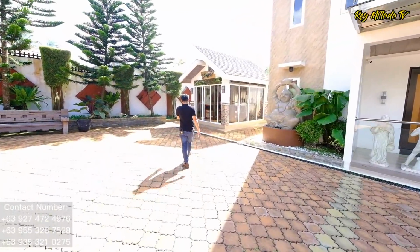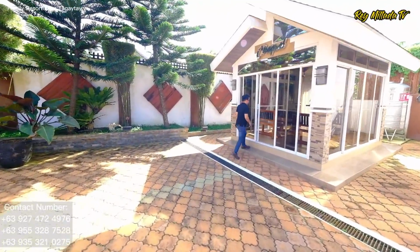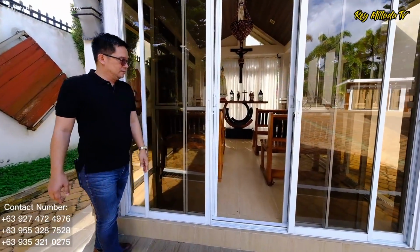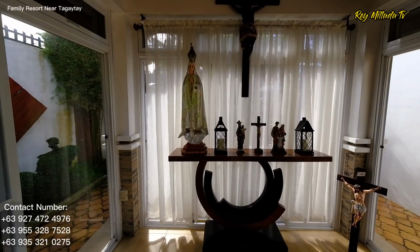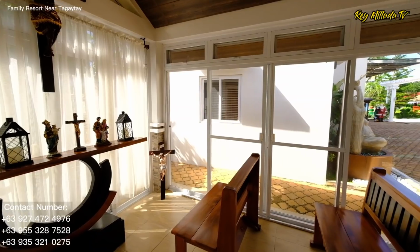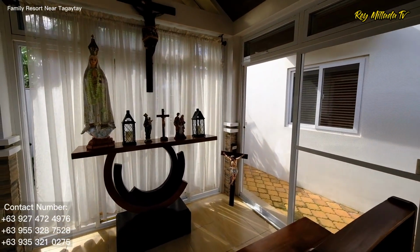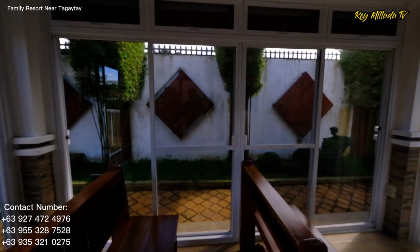another feature of the property. So the best feature of this property is their chapel's room. Check this out. So you have cute and nice chapel area with a lot of stools and meron siyang mga luhuran. It's enclosed with tempered glass. Nice yung framing nito, guys. Okay?